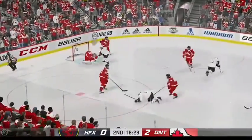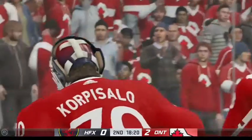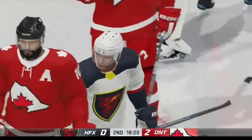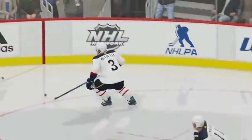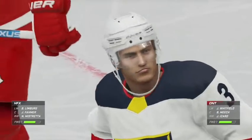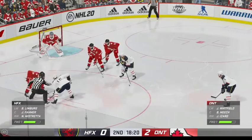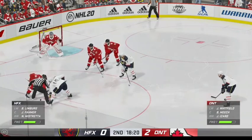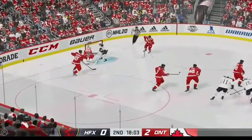Takes a shot. Comes up with the glove save. Wow, did the ice get small for him. There's nowhere to go, and he had to absorb this huge hit. Lots of hockey left to be played in this period. 2-0 is where we sit. Good read by the winger as the two centers tie up and makes the save.